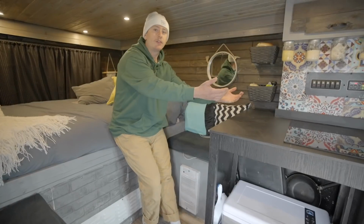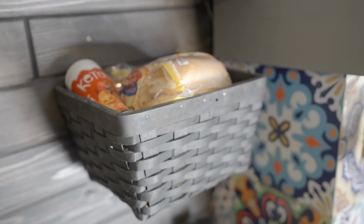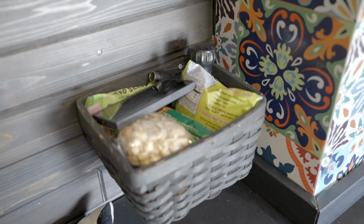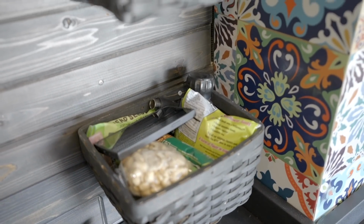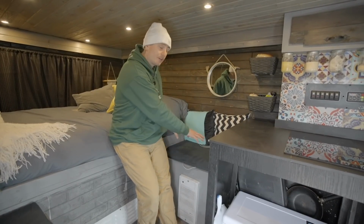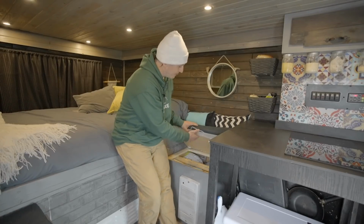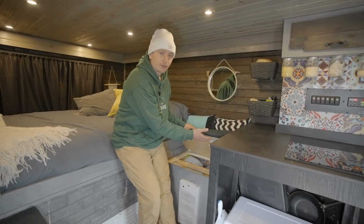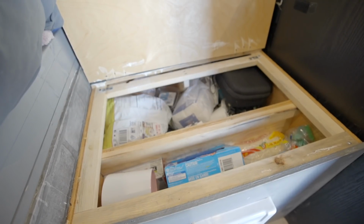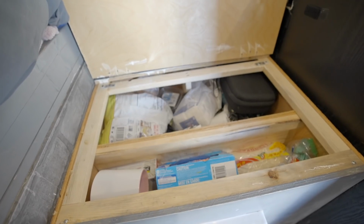So moving over to this side of the kitchen, we've got our little baskets here that we kind of keep our dry food in. Just super easy to access, things like peanuts and, you know, stuff like that. And then moving down, this is actually our pantry area here. So if we just lift up this seat, we can go under, and this is where we keep the rest of our dry food. We've got a little food processor in there. Yeah, just kind of storage for food related items.